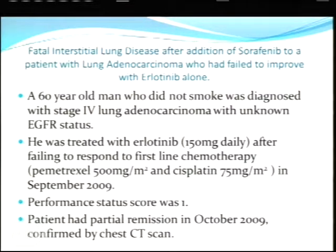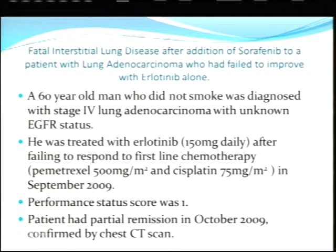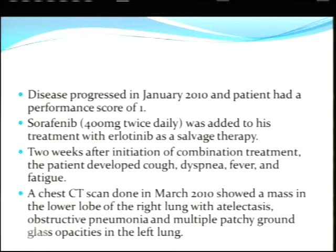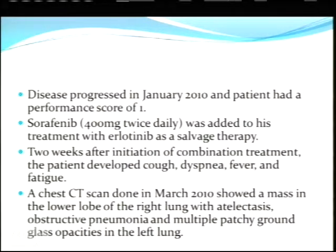This is a case of a 60-year-old man who did not smoke, was diagnosed with stage 4 lung adenocarcinoma with unknown EGFR status. He was treated with icotinib after failing to respond to first-line chemotherapy, which was pemetrexed and cisplatin. In September of 2009, the patient had a partial remission, which was confirmed by a CT scan in October, and the disease progressed in January of 2010. However, his performance score still remained as 1. Sorafenib was added to his treatment with icotinib as a salvage therapy.